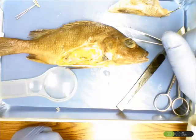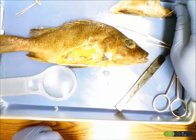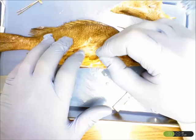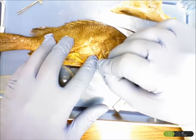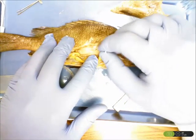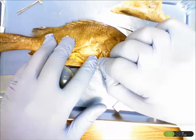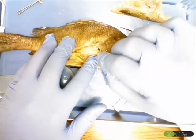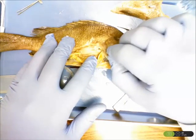First, we want to locate the swim bladder. The swim bladder is towards the dorsal side of the fish. Found right here. You'll notice if you take your pin and you stick it in there, it's full of empty space. This area is used for buoyancy for a fish. It allows gases to be exchanged in and out, and based on the amount of gases found in there, it'll allow a fish to be more or less buoyant.